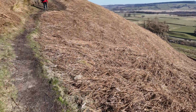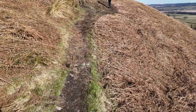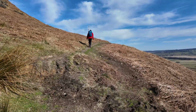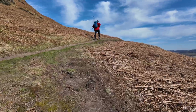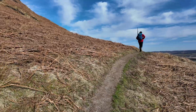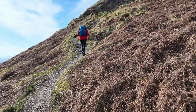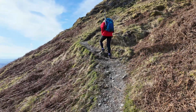So we've been going for about 10 minutes now. Poor Louise is carrying some 25, 30-year-old walking poles and they don't close properly, so they look a bit crazy on her, but she's a trooper.